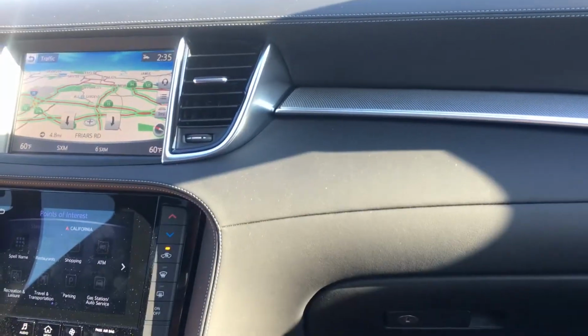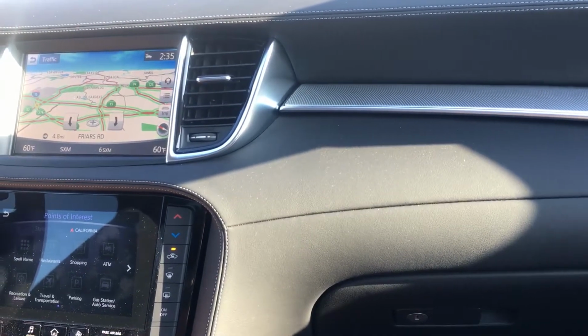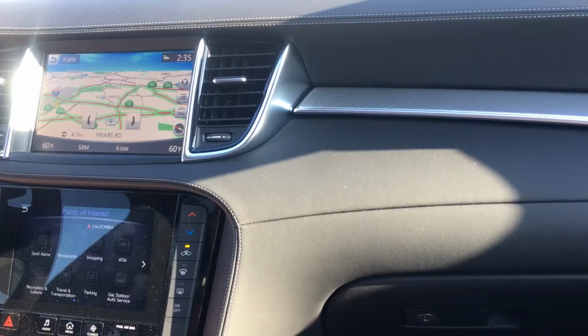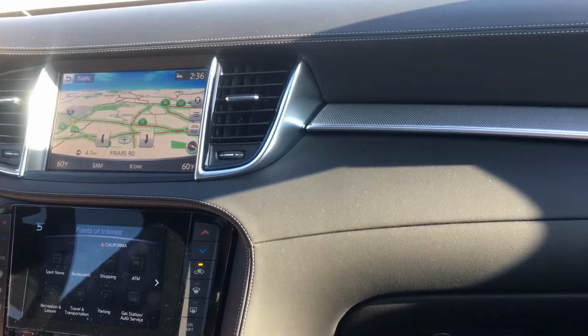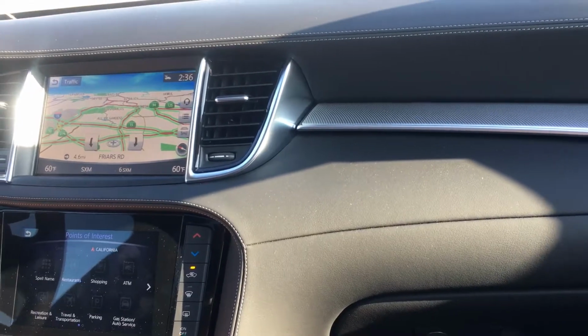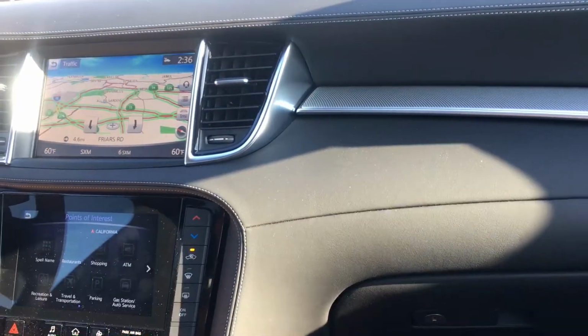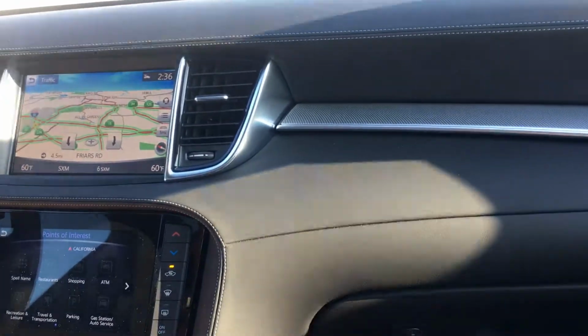Oh, it's just like the Nissans. Yeah, Infiniti is part of Nissan. Right. I had a Rogue for a rental. Nice. Rogue is a good car. I like those. It drove like a tin can. So yeah, these are more solid, obviously.